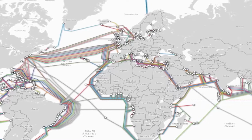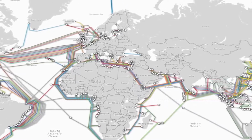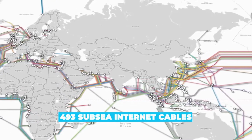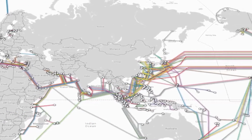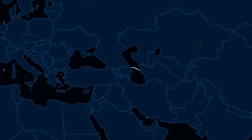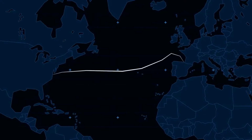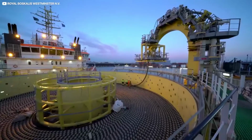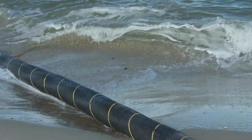According to the authoritative Submarine Cable Map website, there are currently 493 active or actively under construction subsea internet cables crisscrossing the globe. These range from the relatively modest 300 km Azerbaijan to Turkmenistan wire running under the Black Sea to the absolutely gargantuan 6,600 km Marea cable, leaving Virginia Beach in the U.S. with Bilbao in northern Spain. Marea weighs the same as 24 blue whales.